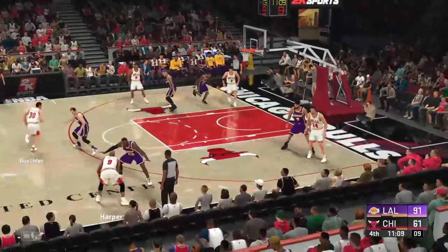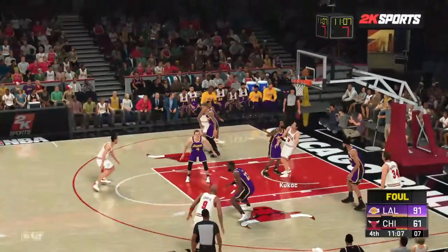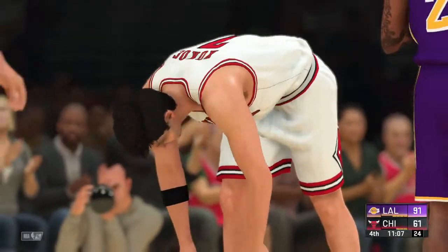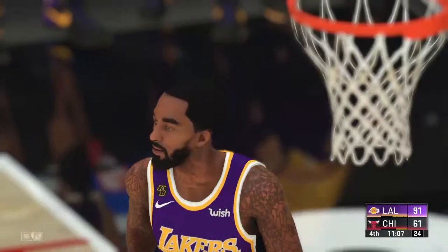Bushler, the pass to Harper. Inside. Shooting foul as the whistle blows. He'll shoot 2 free throws. J.R. Smith picks one up.